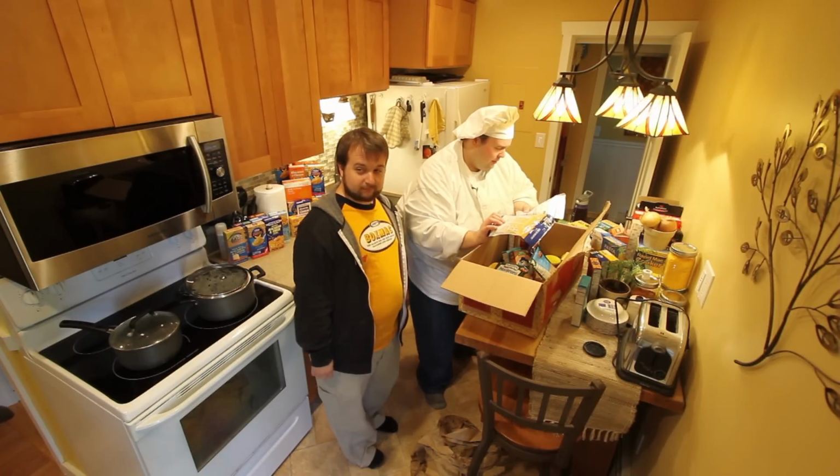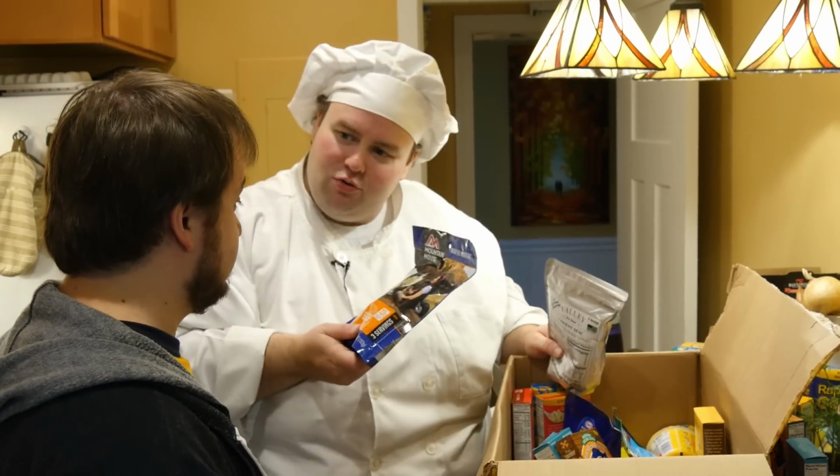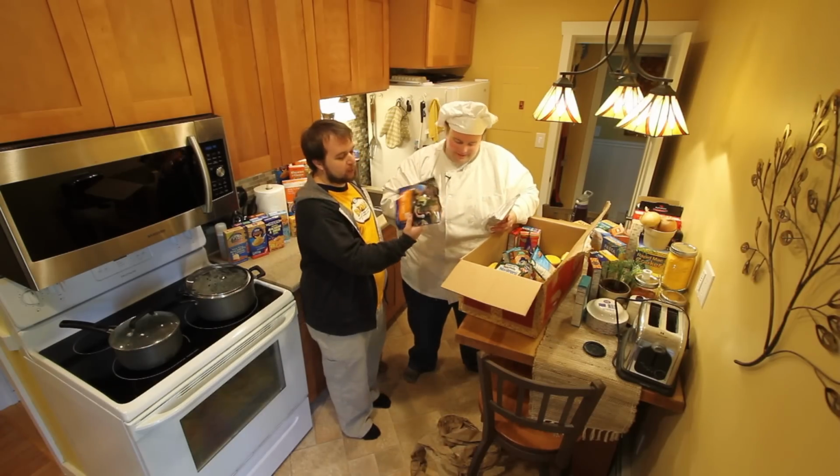Oh, wait. Well, this one's really easy. You just add boiling water to the pouch. 13 grams of protein. They lead with the protein.